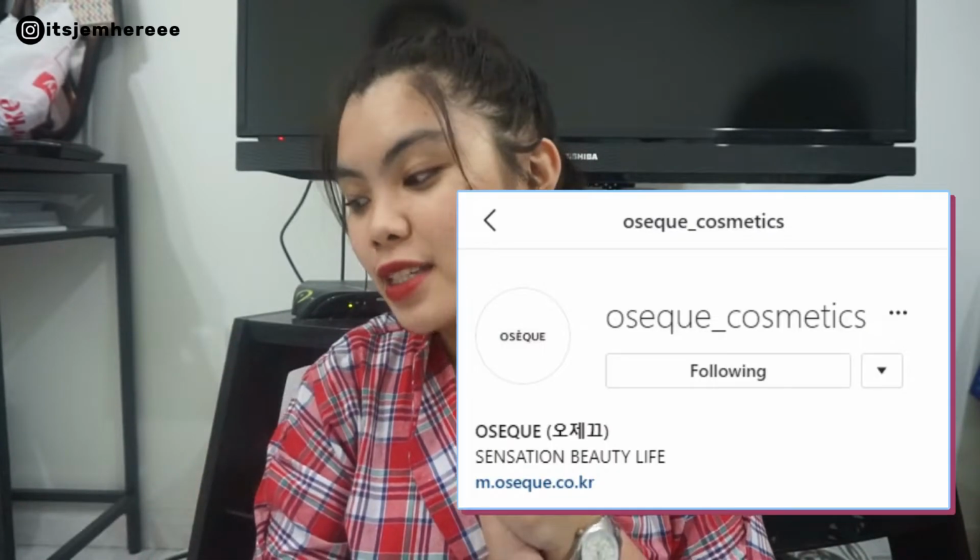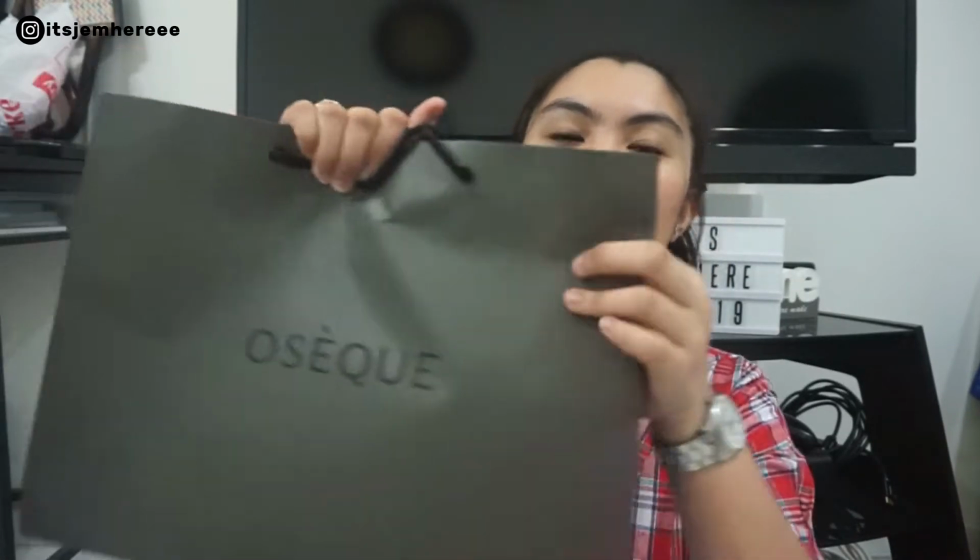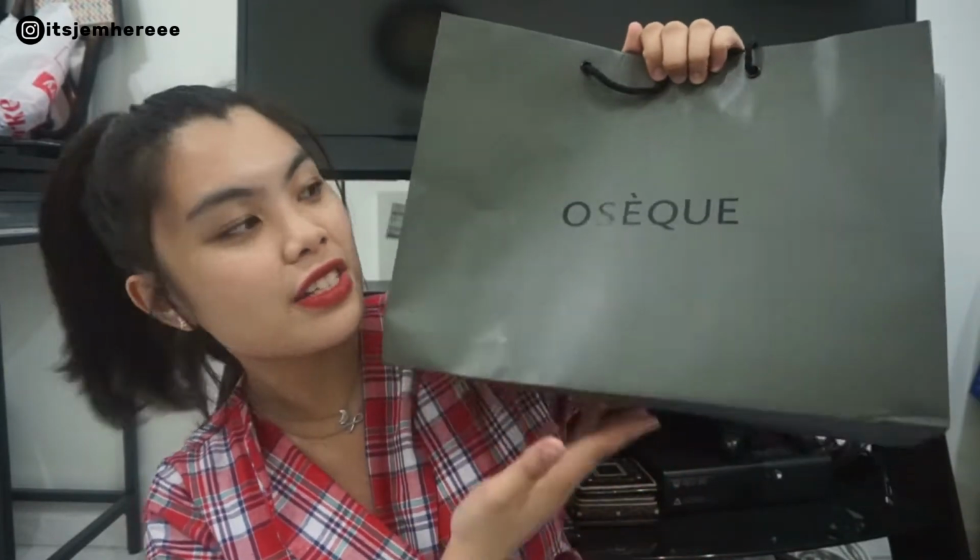Next one is one of my faves. Actually, tatlo lang naman siya talaga. So, hello. Lahat siya favorite ko. Pero ito kasi, it's like a fancy, like, seriously yung bag niya. And yung package is very nice. So, I said, show it to you guys.